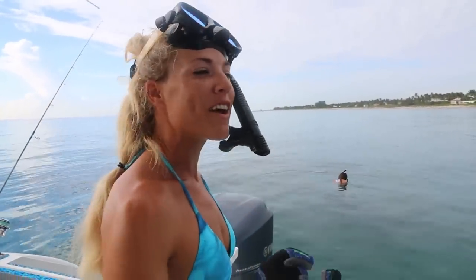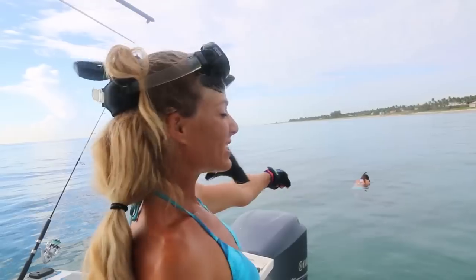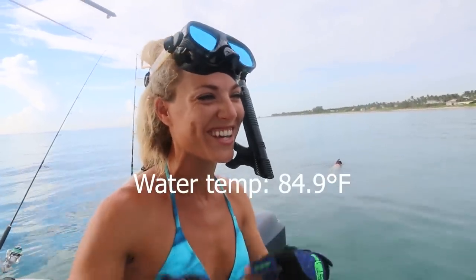Good morning. We are here out of Boynton Beach, Florida. We are in the salt water today. My sister Megan's in the water, and it's pretty cold for us Floridians. We're dropping in and we're looking for lobsters today. Going lobstering, snorkel gear on, and we are gonna see what happens.